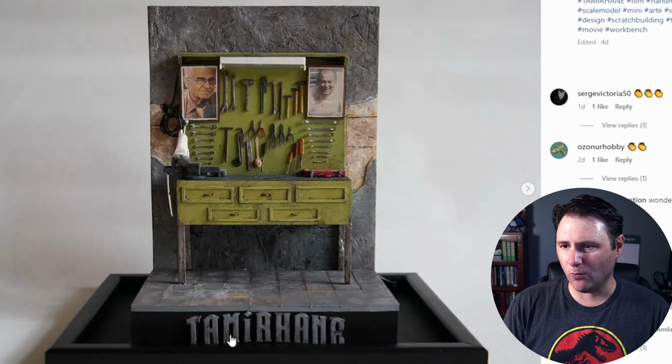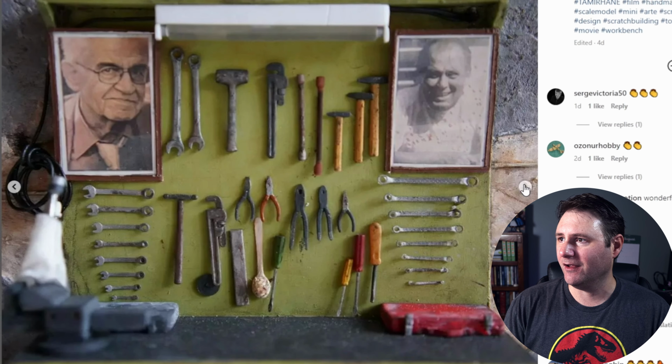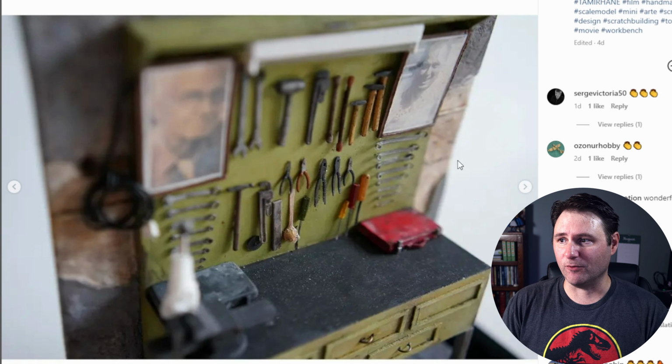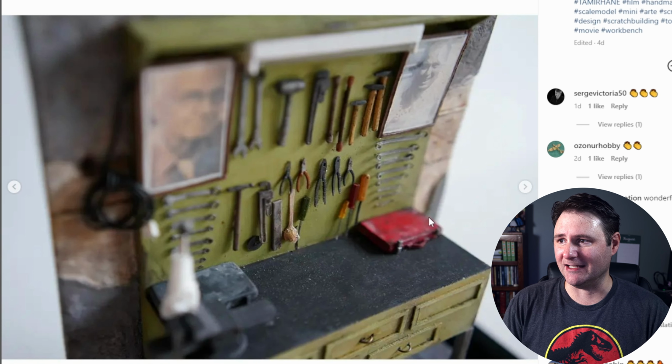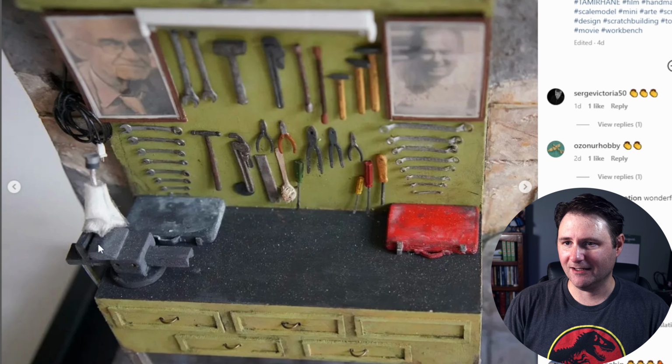That is cool. I wonder if this is dedicated to a person or what this is from. It's a film, a movie of some sort. I don't know. I'm not going to pretend that I know who these people are. This guy looks familiar, but I'm not sure. But look how cool this is. The detail on this is just amazing. It's such small scale to have that kind of detail. Oh my gosh, that is so awesome.